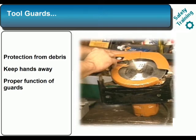Many power tools come with guards that provide some protection from rotating parts, flying debris, and cutting edges. Never modify or remove these guards and never use a tool with damaged guards. Check that the guard functions properly and that it does not contact the working area of the tool.